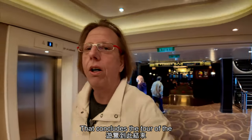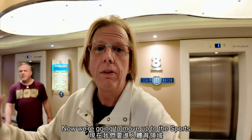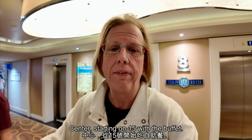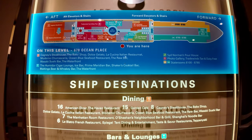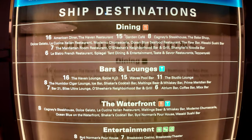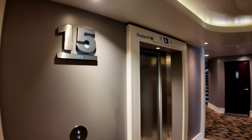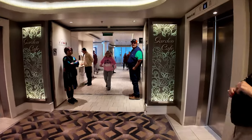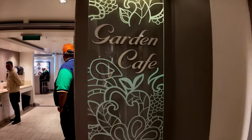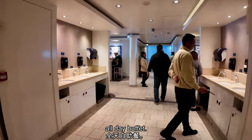That concludes the tour of the entertainment decks 6, 7, 8, Ocean Place. Now we're going to move up to the sports center, starting on 15 with the buffet. Let's get started, guys. Enter the Garden Cafe first, their all day buffet.